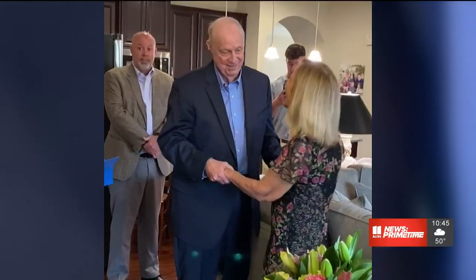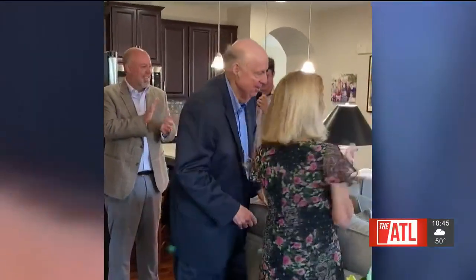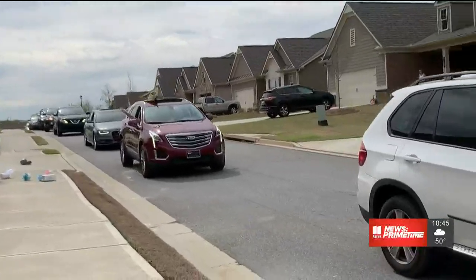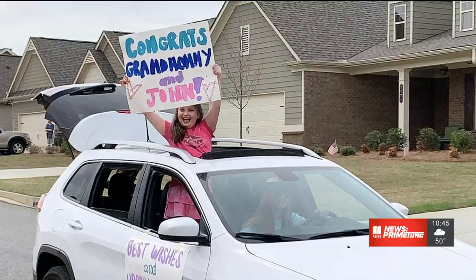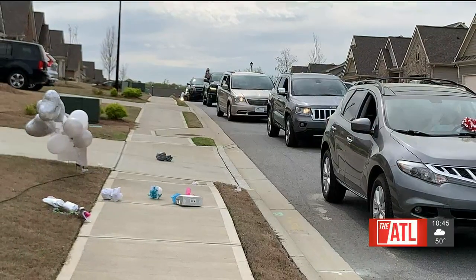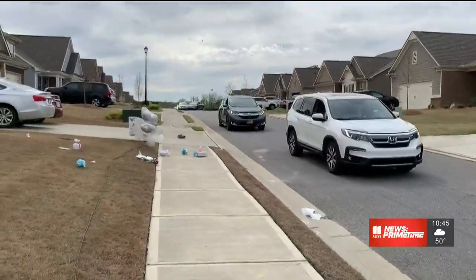You may kiss your new bride. So they did. On March 29th, Madeline and John had their wedding, and minutes later, they said, go out on the lawn, and here came the cars. 9-year-old holding the sign out saying, congratulations, Grandmommy and John. And then here comes all our Sunday school friends in their cars. They couldn't gather together, so the crowd gathered as the new rules dictate, feet apart, in their cars, honking horns. It just kept going and going, all this excitement.